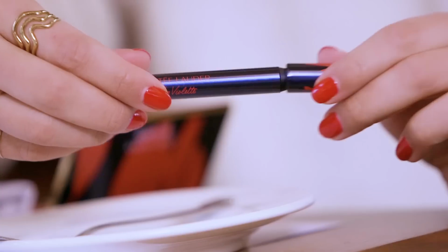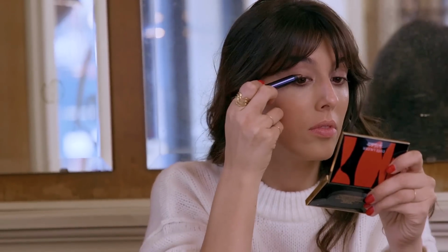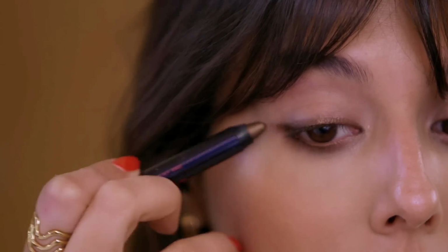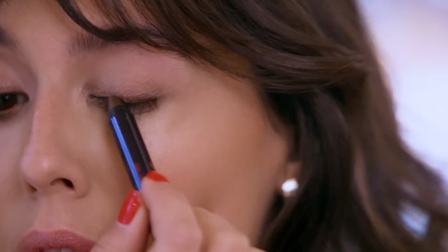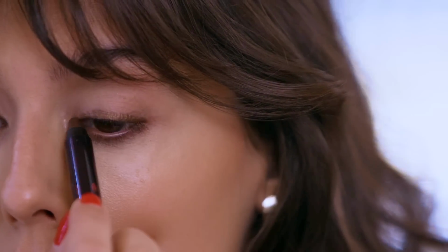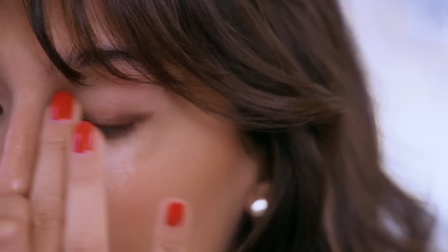Now I'm using my pencil that I love because it's brown with a touch of copper, and I'm gonna apply it along my lash line just to shape my eyes a little bit, give a little bit more almond shape, and also bring this sort of glow by my lash line that I always love to have. And I'm gonna blend it with my finger to make sure that the shape is not too strong.